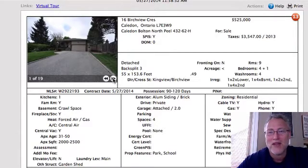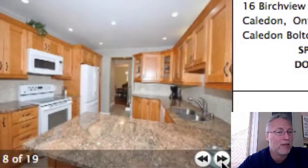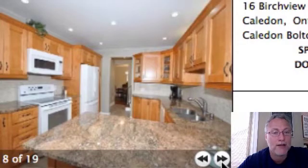525 is 16 Birchview, and it's in Caledon, which again, is Bolton North. Nice big driveway. You've got a nice little entranceway there. Up inside, though, it looks like we've got parquet flooring up here. I know it says hardwood flooring. I think it's got parquet flooring. Keep that in mind, because sometimes it can be hard to look past that. Kitchen is nice. Granite countertops. Appliances all match. You could probably get away with the white appliances in here. I still think stainless steel would probably blend in even nicer.